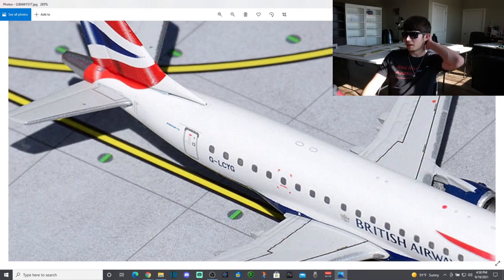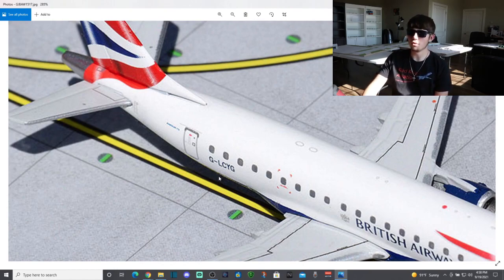Here's the real-life aircraft. It turned out really, really well. Here is the aircraft in real life. I'll be eager to see if they add these aerials on top at some point. I would expect them to do as such at some point. But really, really nice model.